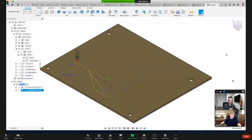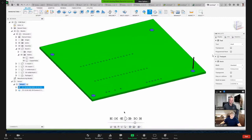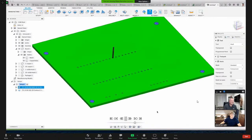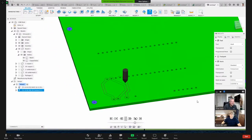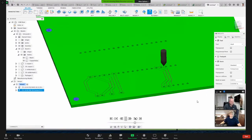So yeah, okay, that's it. We have our tool paths. We're ready to simulate. So I'll hit simulate here, and press play, and there we go. Drilling all the holes, and I'll just skip the holes so we can see the tracing. So this is G code ready to send to that little CNC I have.